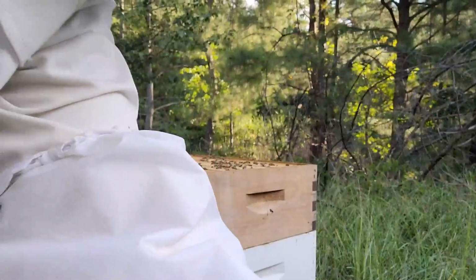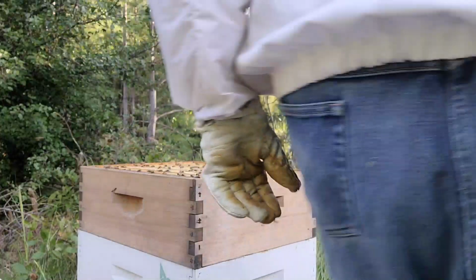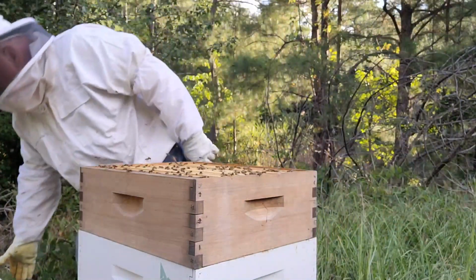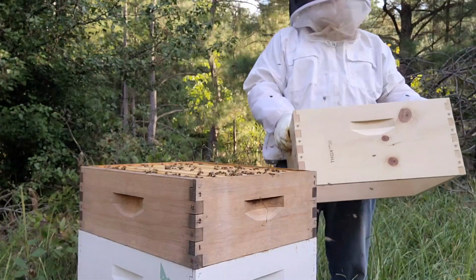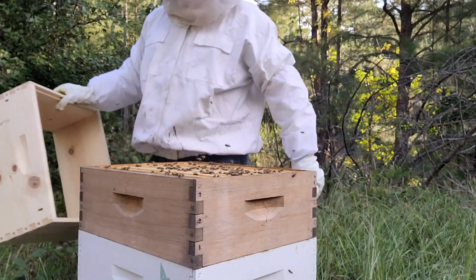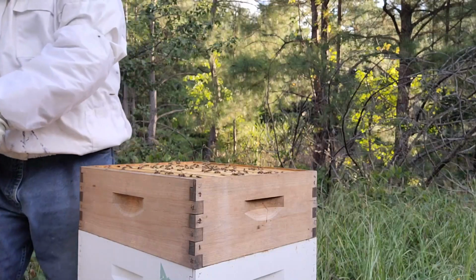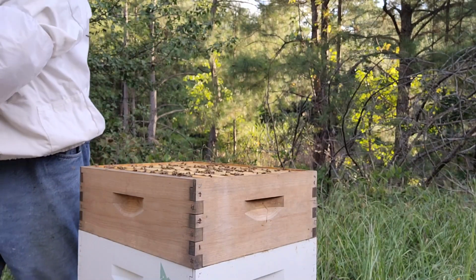Okay, so here's the hive we're working on. I don't like this head on this tripod. It doesn't allow me to rotate it downward so that you can see better. So what I did was last night I threw together real quick an empty box. And this empty box is basically going to frame our jars that we had as feeders.